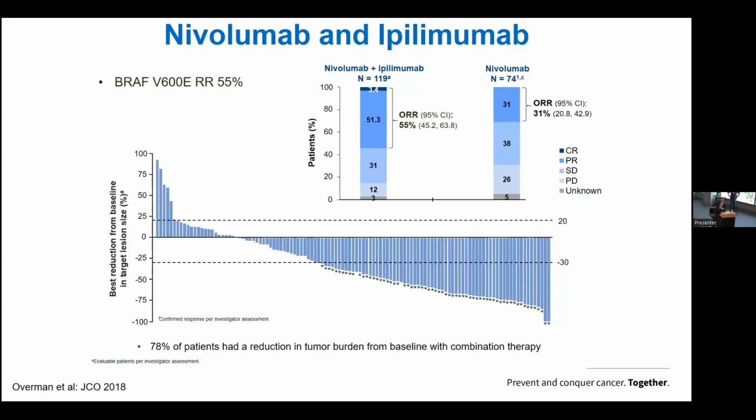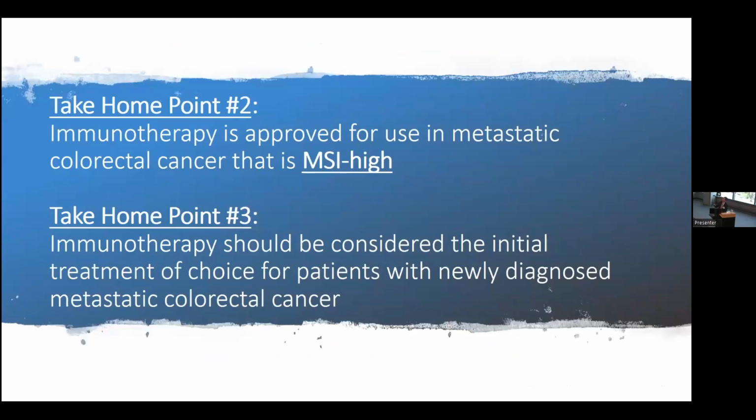Combination immunotherapy, nivolumab and ipilimumab, has also shown an incredible response rate compared to even single agent immunotherapy. And I think that this is where the field is going to go in terms of adding additional immunotherapies to overcome any resistance that might exist in our patients. So your take-home points number 2 and 3: immunotherapy is approved for use in metastatic colorectal cancer that is MSI high, again, inclusive of our patients with Lynch syndrome, and immunotherapy should now be considered the gold standard, the initial treatment of choice for our patients with newly diagnosed metastatic colorectal cancer.